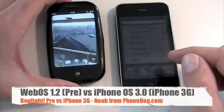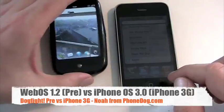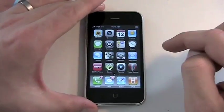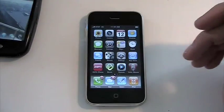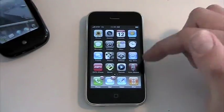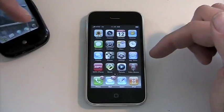But the Pre's big calling card is the card system of multitasking. With the iPhone, we kind of don't know yet because they haven't officially launched it and they haven't turned on push notifications in apps. It remains to be seen how much multitasking you can do and how much background apps can run in terms of pushing content out to you.